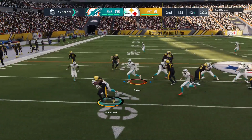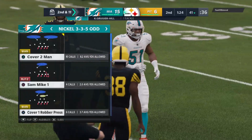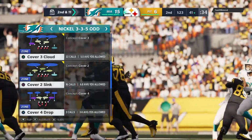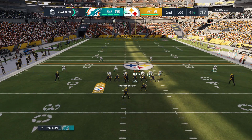Here's McFarland. And this time the yards won't come so easy as they'll, in fact, tackle him behind the line. Officially, it's a 1-yard loss. That's going to bring up 2nd and 11 at the 41-yard line.